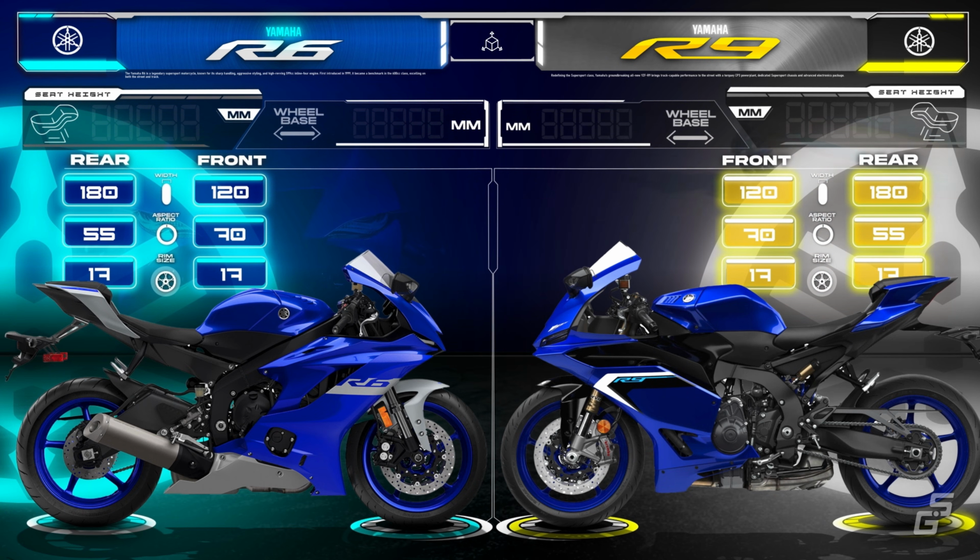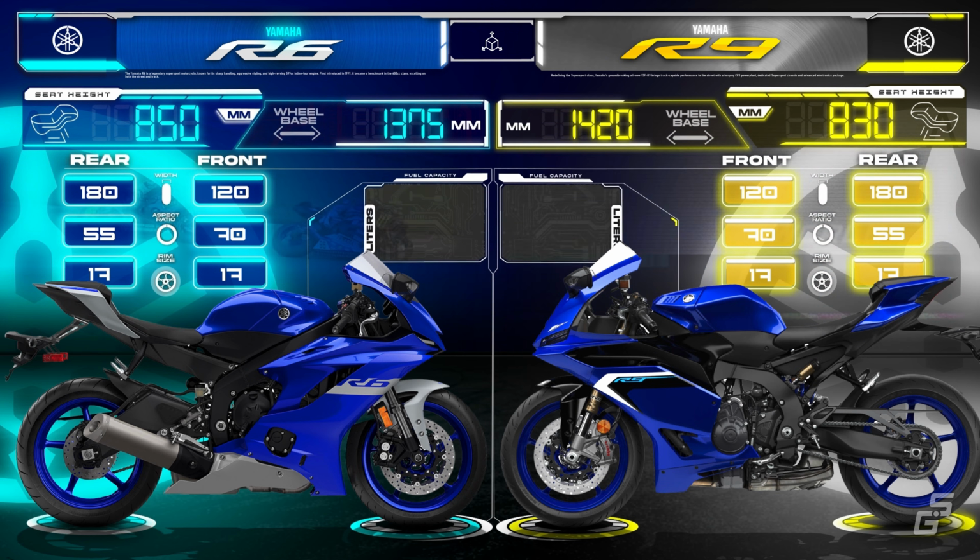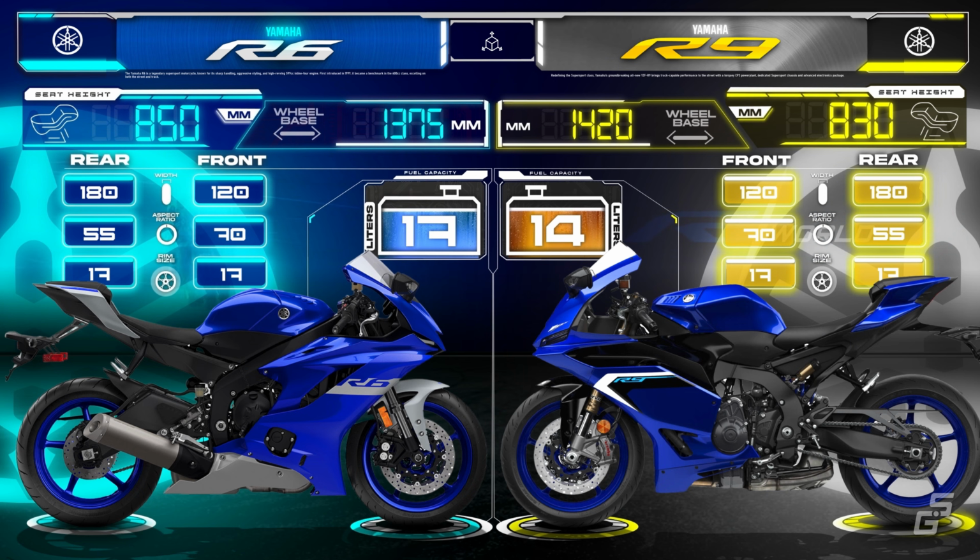In terms of dimensions, the R6, known for its agility, sharp steering, and nimbleness, has a shorter wheelbase and a more aggressive riding position, with a higher seat height, higher foot pegs, and lower clip-ons. The R9, on the other hand, is built to be more road-friendly, with a more relaxed riding posture that sits somewhere between the race-focused R6 and the more street-friendly R7. As for fuel capacity, the R6 holds 3 liters more than the R9.